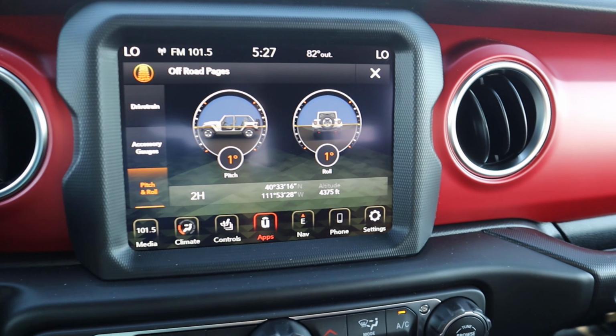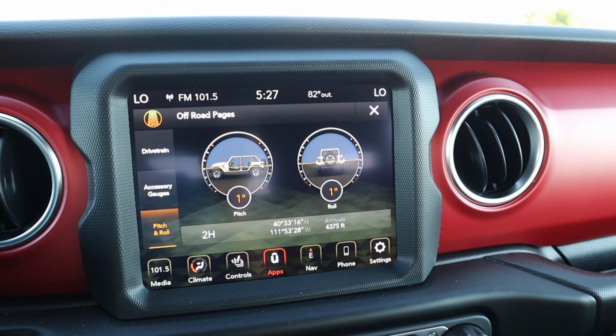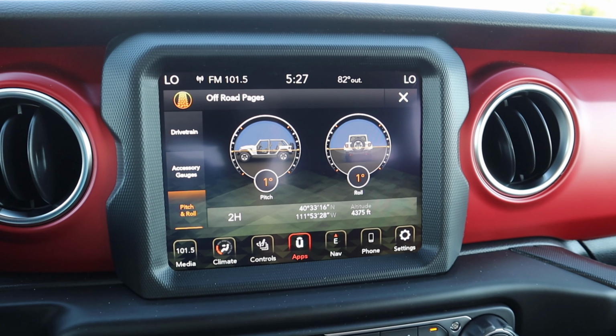It's cool that we can see exactly where we're at, and then our altitude as well. I guess I've been lying to you guys because I always say 4,500 feet, 4,375. I can't believe I did that.